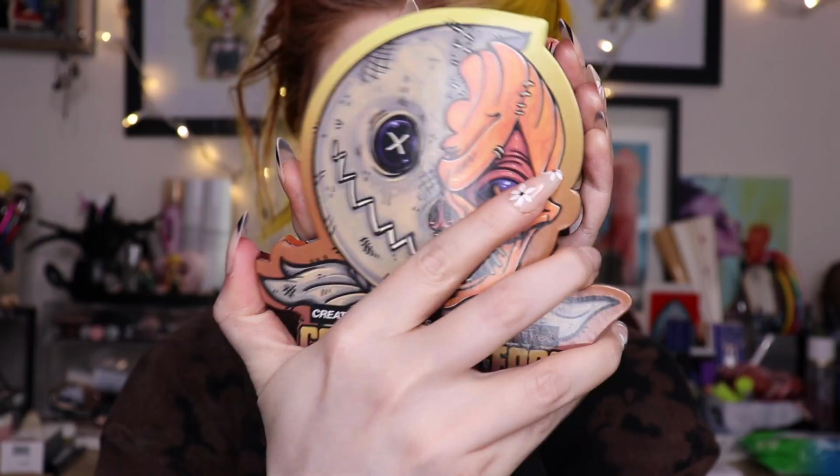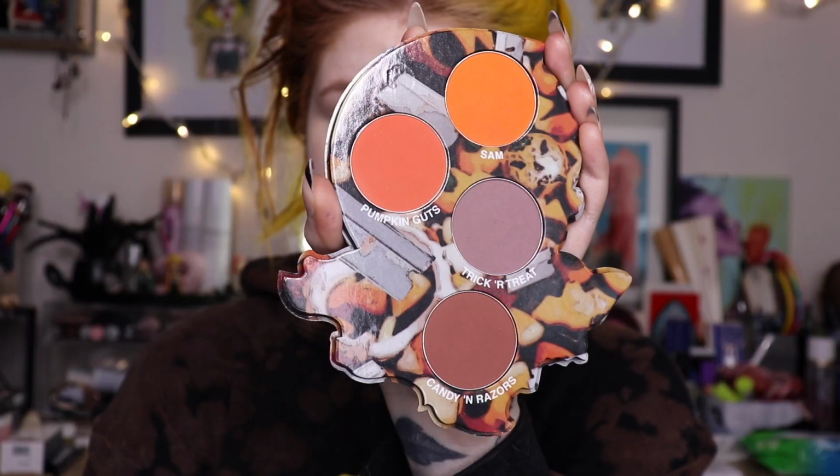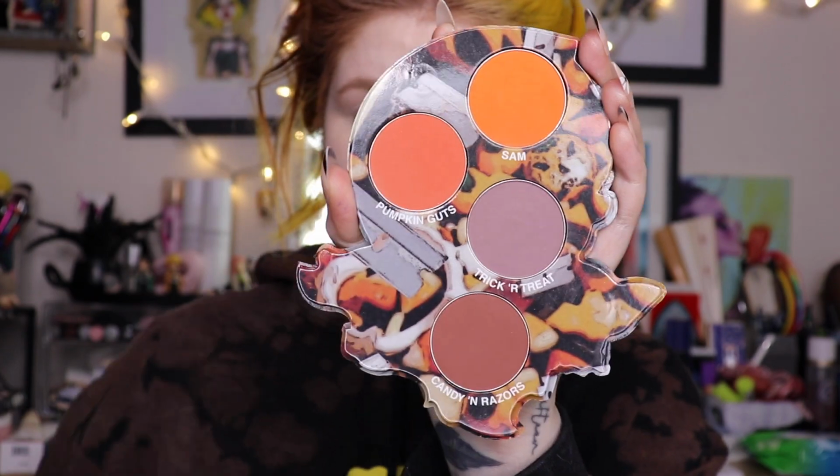So this neat little palette is the Creature Cosmetics Carve Your Face Contour and Blush Palette. I'm going to use this for the contour shade. I'm going to go into the shade Trick or Treat. This is from their Trick or Treat line, which, Trick or Treat, one of my favorite Halloween movies, and they did an entire collection of this, and I haven't used the palette yet because I'm waiting to draw it in my series.